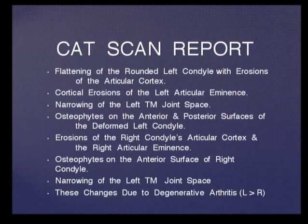We always take a CAT scan report on these patients. Always, always, always. And I've never seen a Parkinson's patient that did not have TM joint pathology. And we document each and every one of these patients with an MRI report. When they have a deep brain stimulator implanted, it's very difficult to obtain an MRI. And so we use a CAT scan, which is what we did on this patient.